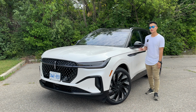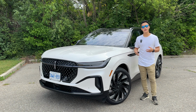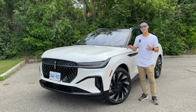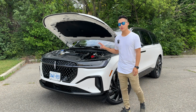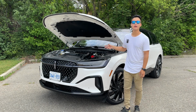For this 2024 model year here in Canada, only the Reserve trim is available and the starting price is around 60,000 Canadian dollars. But this being the fully loaded version of it without the hybrid powertrain, it stands at about 82,000. In terms of powertrain, you get to choose between two. The first one being a normal gas engine, the other being a hybrid.